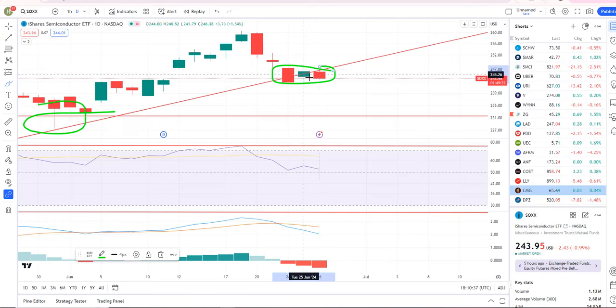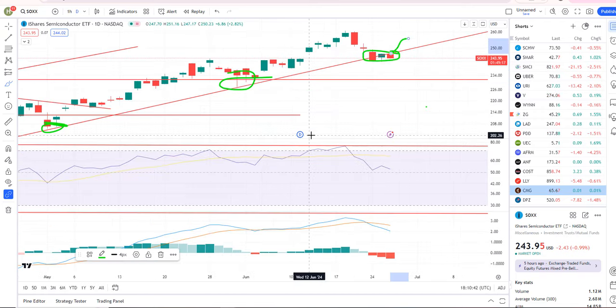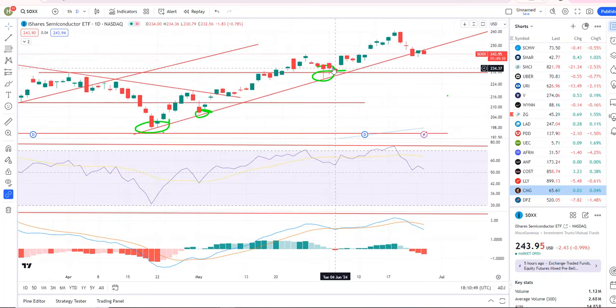So you want to see impulsive selling. Otherwise, I think they're going to hold it, and you could see another rally. So still watching that. I'm still waiting to confirm that we get some impulsive selling to break this trend line. We don't have that yet.